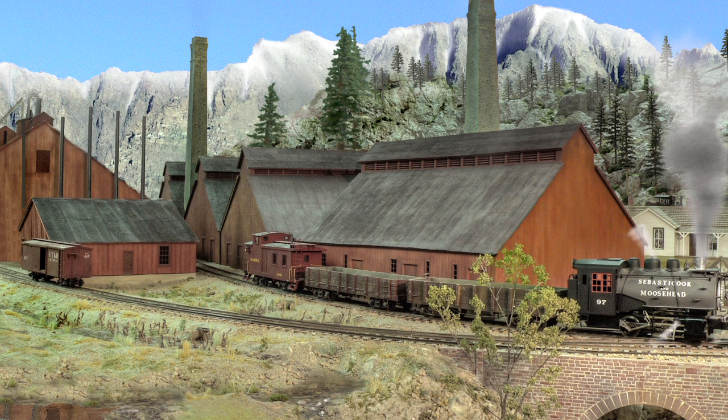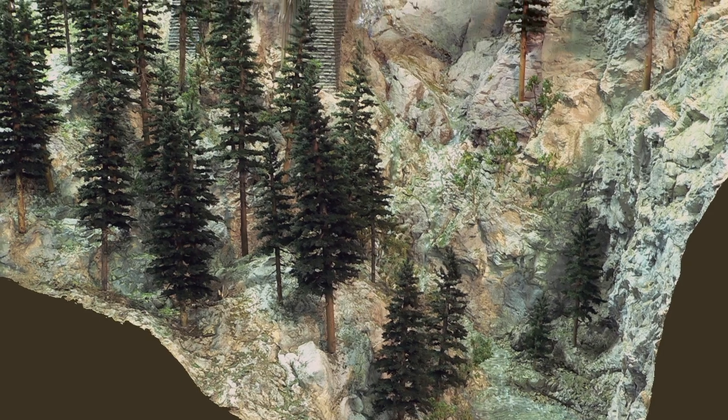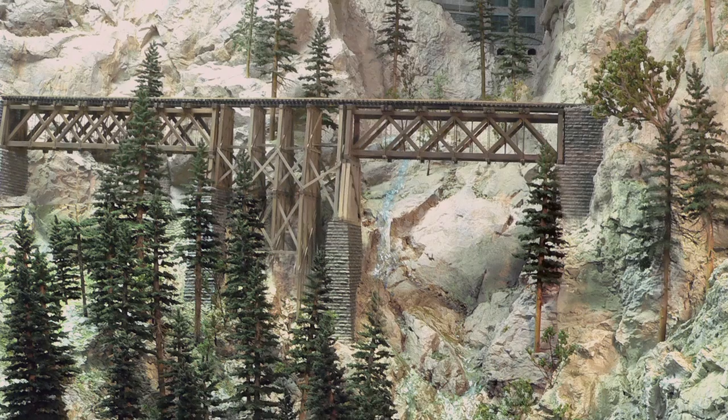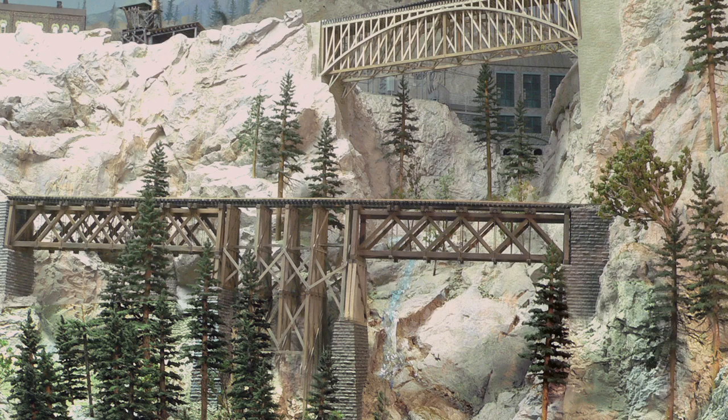Al Badham is one heck of a fine railroad modeler. This is a mill he built some time back, but he's probably best known for his pine trees. The man absolutely obsesses about scale pine trees. This is a canyon from the MRS railroad from a few years back.